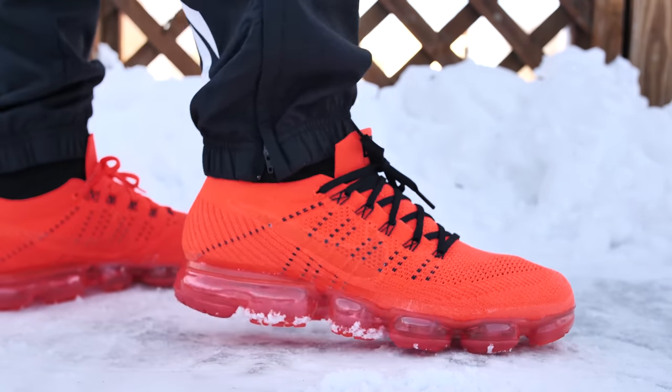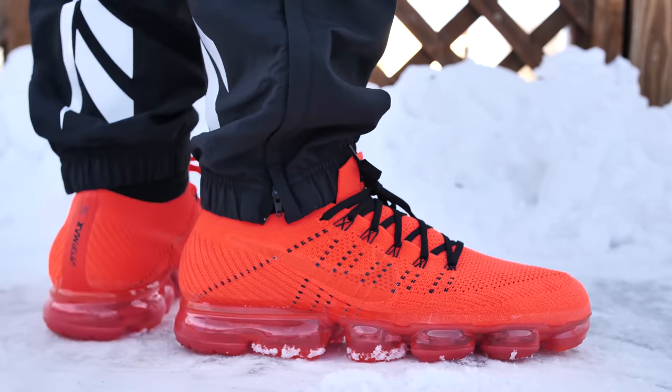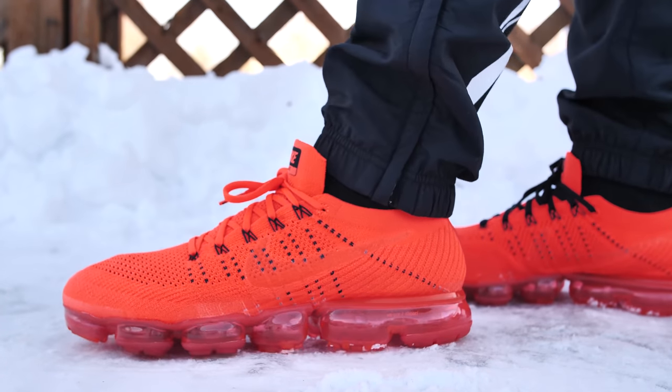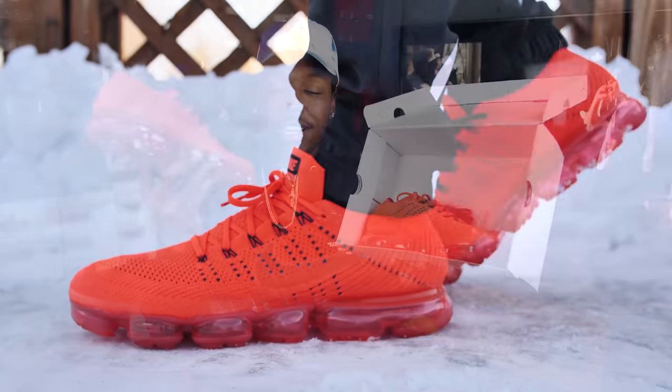And one of the most worn shoes of my 2017 was the Pure Platinum VaporMax, as well as the Triple Black VaporMax that I literally keep right next to the door because I pick up and put those on all the time. But as far as these joints go right here, this was my number 13. And once again, sorry, it is so hard to get the color right on these shoes, all over infrared joints. Next one.